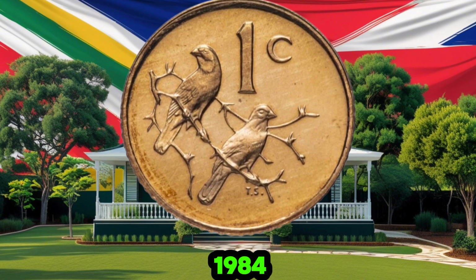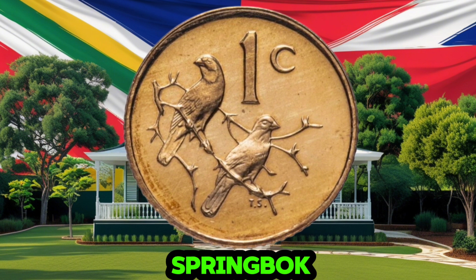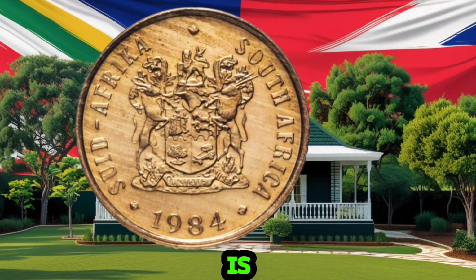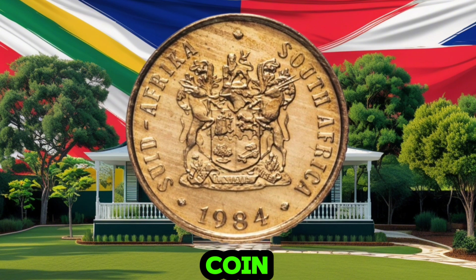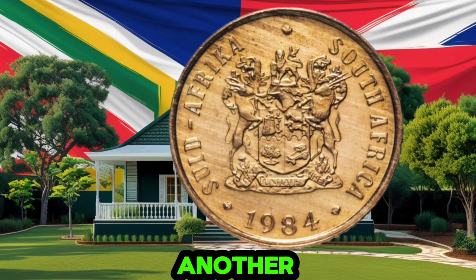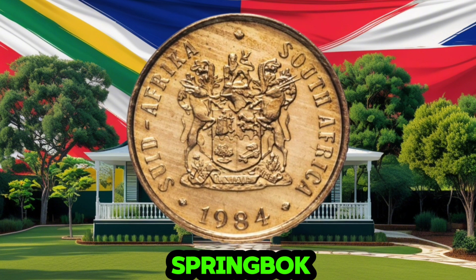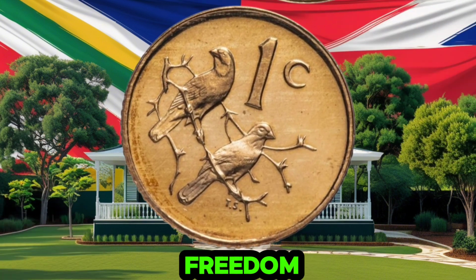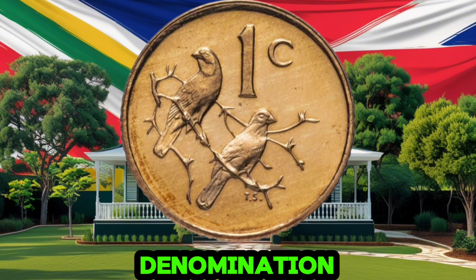The 1984 South Africa 1-cent coin features a beautiful rendition of the springbok, a graceful antelope native to South Africa. This animal is one of the national symbols of the country, and it's no surprise to see it featured on the coin. But here's where things get interesting. While most people thought this coin was just another run-of-the-mill currency, its design hides a story. The reverse side of the coin features the springbok in a leaping motion, symbolizing speed, agility, and freedom. The obverse side displays the iconic South African crest with the denomination of 1 cent.